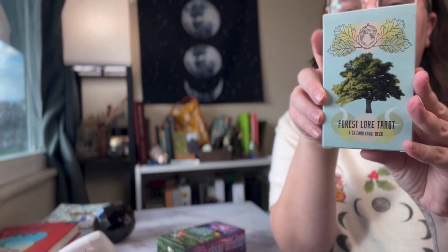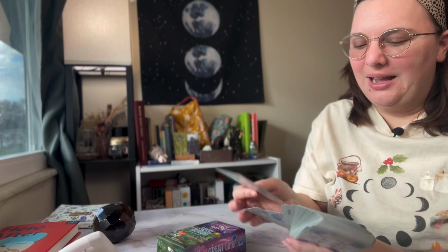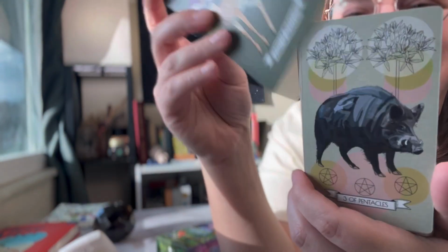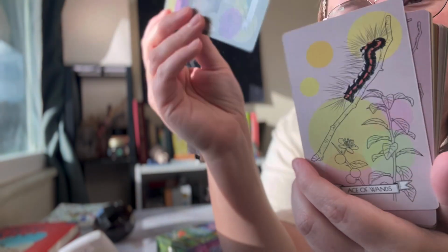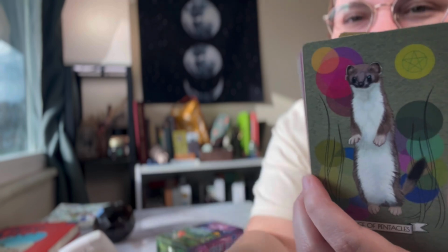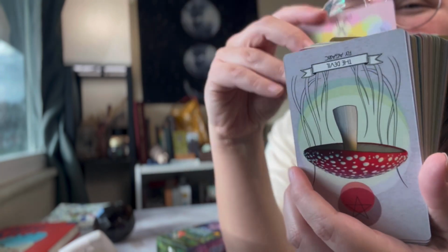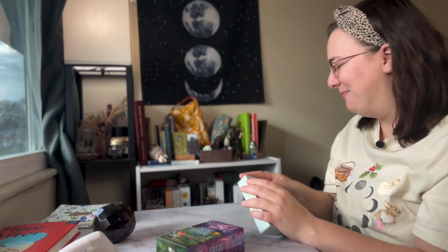Then we have a deck that I've been mentioning a lot lately. I'm sorry. I'll stop after this. I was able to snag a copy of the Forest Lore Tarot before it went out of print, but it is going to be a lovely spring deck for me. I'm just really excited to be using it. Actually, seeing some of these reminds me of other decks that might be cool. So that's exciting. I think this is going to be a perfect addition though. I really love it. I'm sorry for showing it. I really try to stay out of showing my out of print decks, but I'm happy to have them.